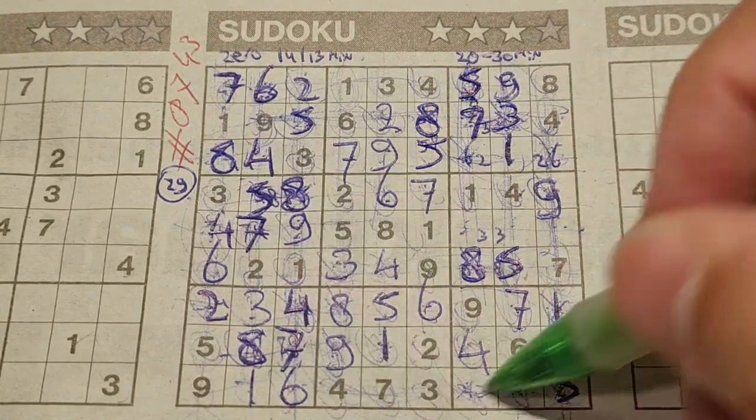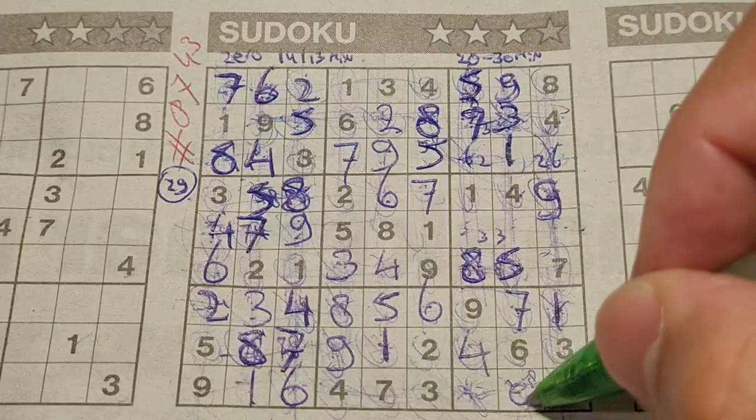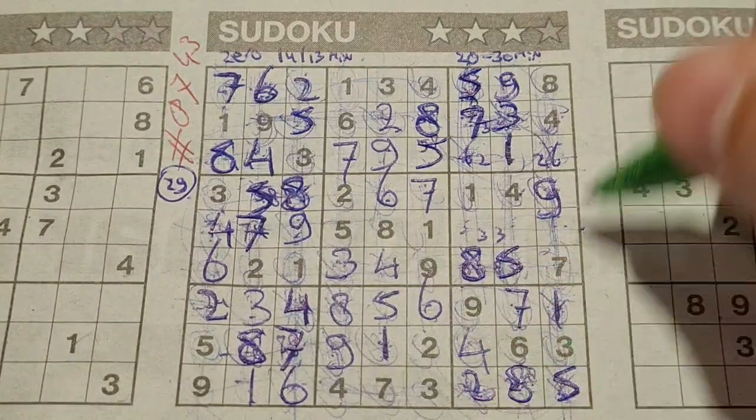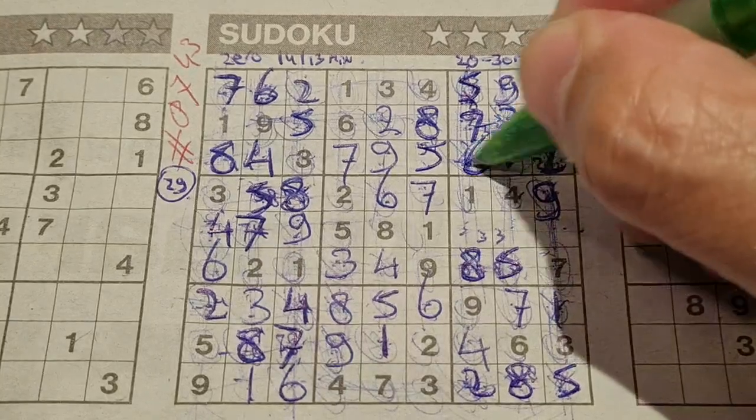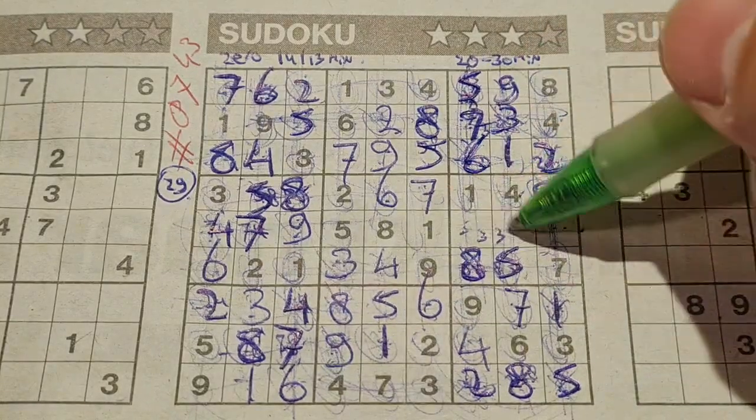So 2 numbers left, the 2 and the 8. We have an 8 in this column, no 8 there. 8 should be here, and the 2 goes there. 2 and a 6, we have a 2 in this column, no 2 there. 2 should be here, and the 6 goes there. Mark those 2 boxes earlier with the 3.